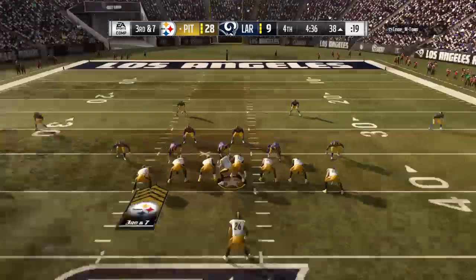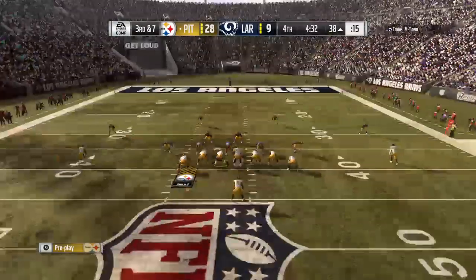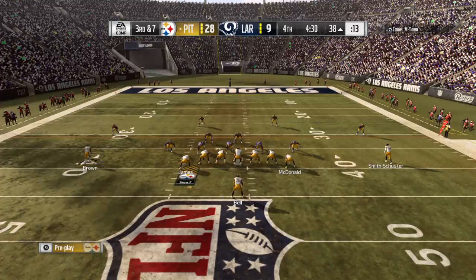Show that bench release and go. Switch. He's going. Hey!